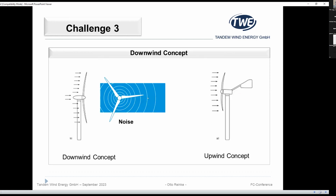One challenge was definitely the downwind concept. The downwind concept itself is great because you need no wind vane. The wind turbine is always orientating itself to the wind. It's great. But the big challenge and the big problem was noise, because the wind is always coming first through the tower, and then going on, and then it's creating wakes. And the rotor blade is always cutting into the wakes. So therefore, we tried really a lot of things in order to optimize this concept, but this was not possible. Afterwards, finally, we decided to make an upwind concept out of it.